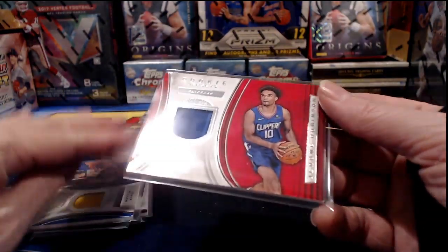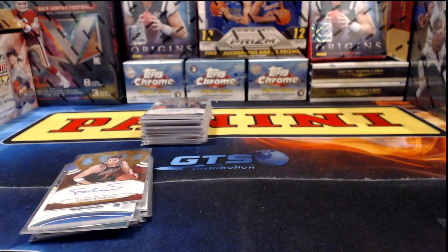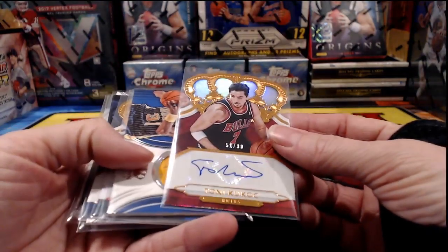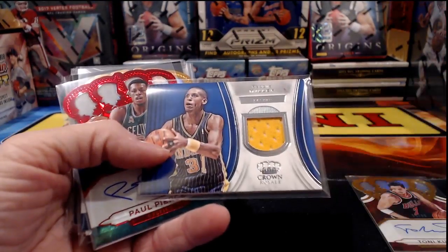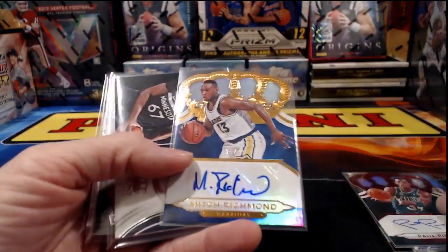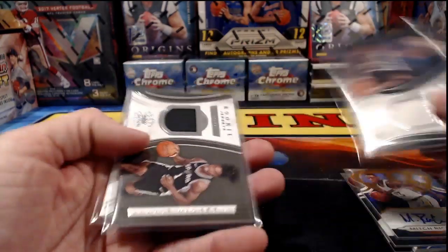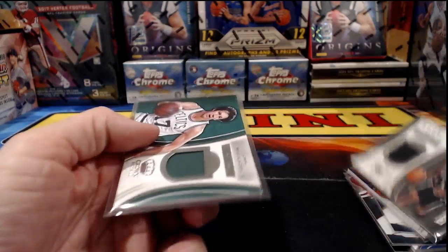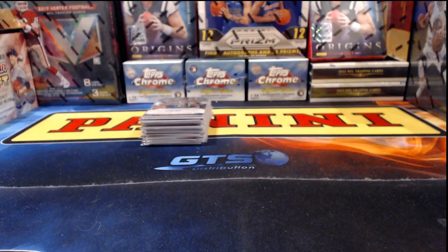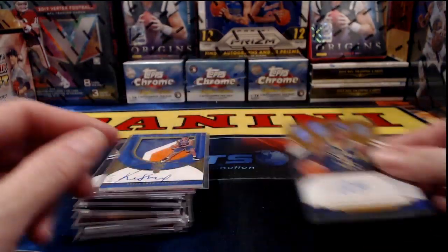There's the Clippers with Jerome Robinson. Next up, oh, look at that. It's a Bull again. Imagine that. There's Reggie Miller for the Pacers. Paul Pierce came out for the Celtics. Mitch Richmond for the Golden State Warriors. The T-Wolves hit a relic. The Spurs hit a relic. And the Celtics hit a relic. Aaron Holiday and the Pacers.